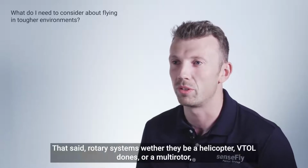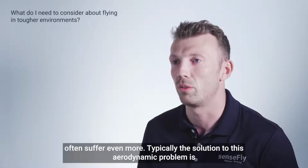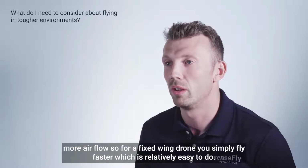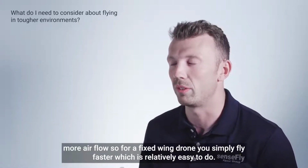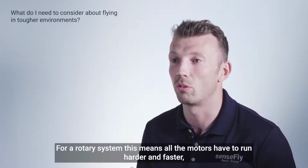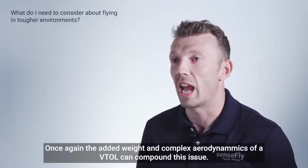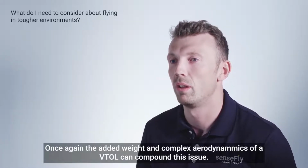That said, rotary systems, whether it be helicopter, VTOL drones or multirotors, suffer even more. Typically, the solution to this aerodynamic problem is more airflow. So for a fixed wing drone, you simply fly faster, which is relatively easy to do. For a rotary system, this means motors all have to run harder and faster, decreasing efficiency and also battery life. Once again, the added weight and complex aerodynamics of a VTOL can compound this issue.